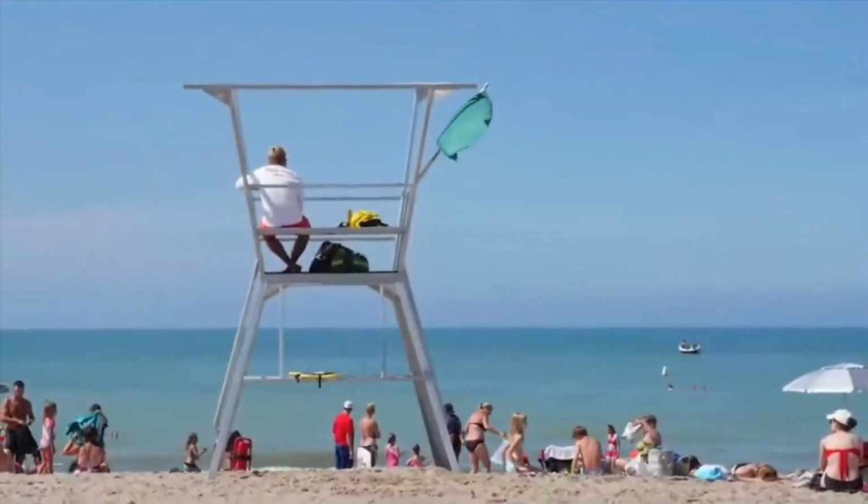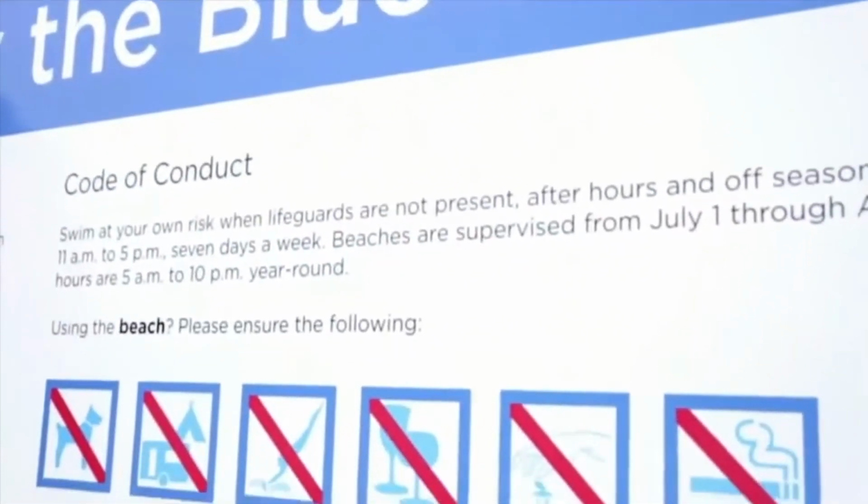We have a lot of visitors that are asking about the water quality results, whether the beach is safe to swim, so we're always happy to point them in the direction of our Blue Flag signage.